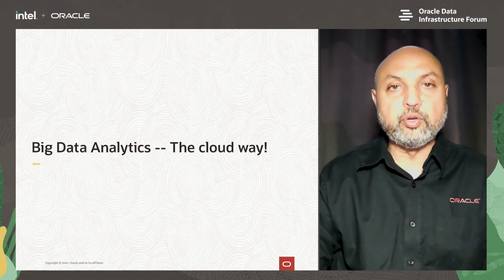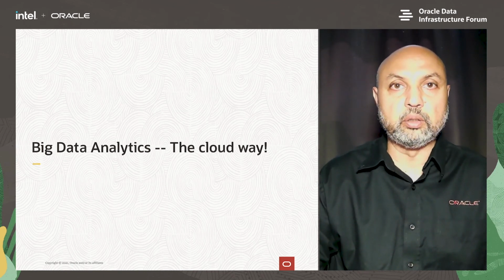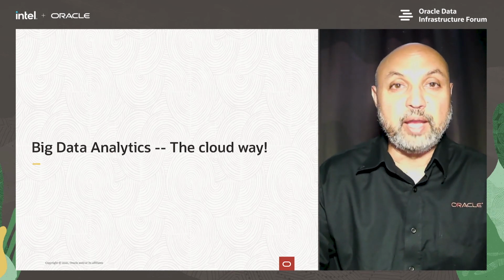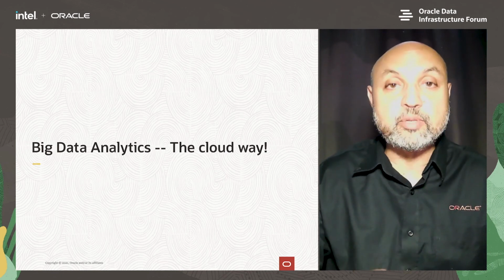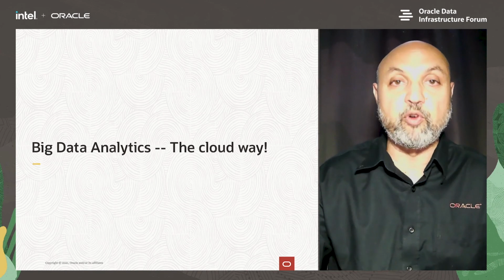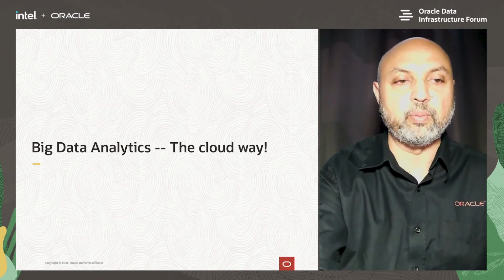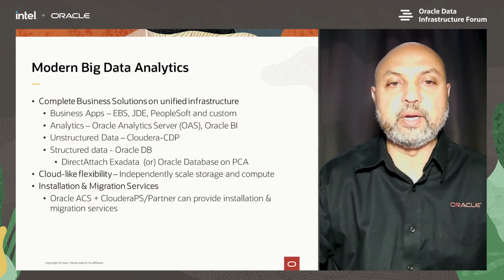I want to introduce something special that we are very big on for this year. It's big data analytics, the cloud way, the most optimal way, the cloud way, and to get some really good performances by deploying big data analytics on the Oracle Private Cloud Appliance. How do we go about modernizing big data analytics?